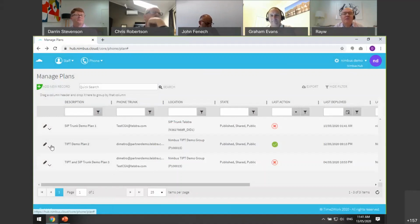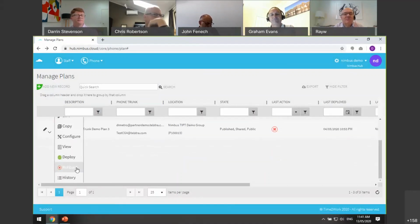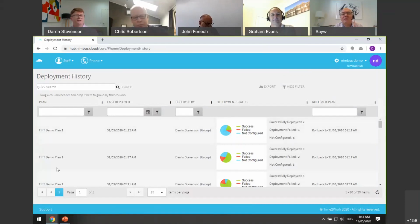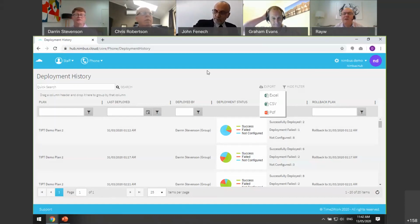And of course, once we've rolled back, we have this concept of history. What we're showing, you can see on the left-hand side here, the plans, the plan name, when it was last deployed, who deployed it, whether it succeeded or failed, how many numbers were changed, how many failed, what we rolled it back to. So it gives us a great audit trail to say, this is who did it, this is when it happened, this is how it worked at the time. And we can export this into a PDF, so you can copy paste it into a report and keep a history. The same with the export function on all the plans. You can export the group configuration so you can get sign off, you can get people to fill in what boxes they'd like to do and send it back before you actually build the plan.